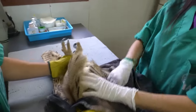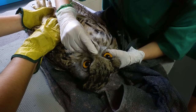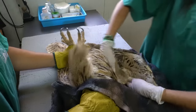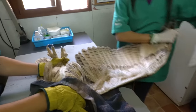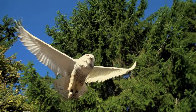His claws were honestly bigger than my fingers and his eyes so brightly orange, like a flashlight. Such an incredible, beautiful creature that also benefits us humans by killing large numbers of small rodents in our agricultural fields. Primarily, owls provide natural pest control for the environment.